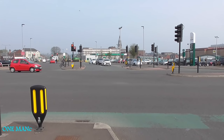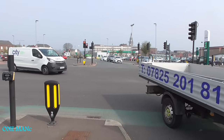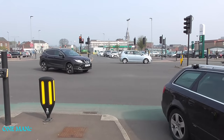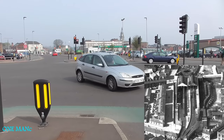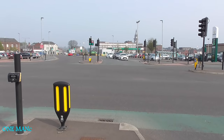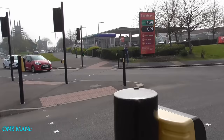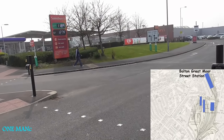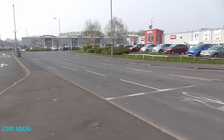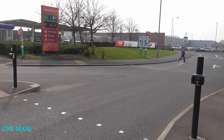Well, here we are at the start of the trip. Have you got any idea where yet? This used to be a very, very big terminus. This is Bolton Moor Street, where you can see the petrol station is where the station was. This was all railways. There used to be a big, big depot, big yard here, absolutely nothing left. The railway literally went straight through the middle of Sainsbury's.